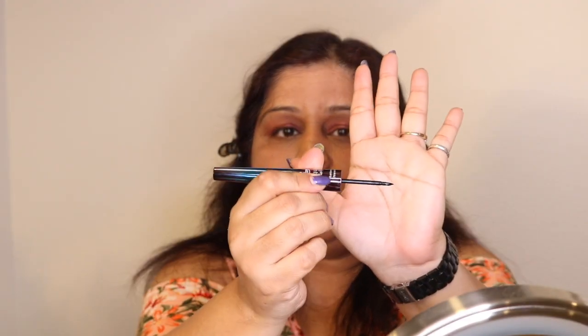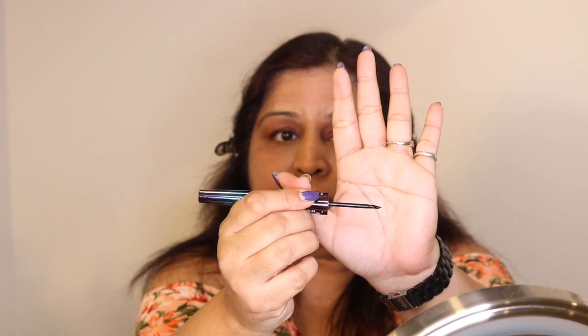And this eyeliner is going very patchy. No, I don't like it. Not happening, not happening. You know what I'm going to do? I'm going to apply this one on top of it and see, and then I will apply this one on the other eye so I can see the difference. It has the same kind of tip like the brush.